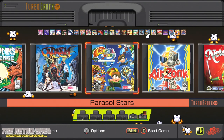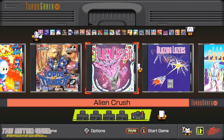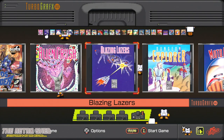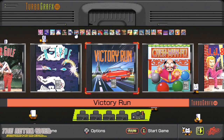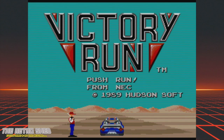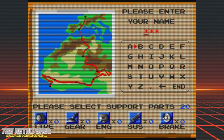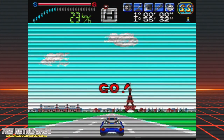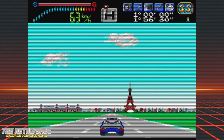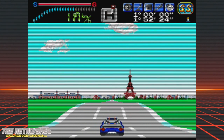Let's look at one more game. Blazing Lasers. No, we've looked at a few shoot 'em ups, haven't we? Let's look at Victory Run. Now, Victory Run was one that was reviewed in June 1987, Computer and Video Games. And Tony Takushi said the sprites on this thing are huge. Oh, it's manual gears, okay.